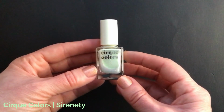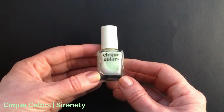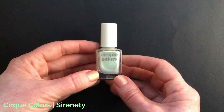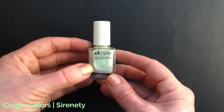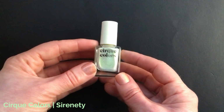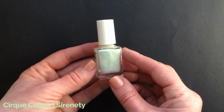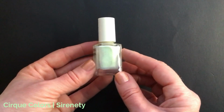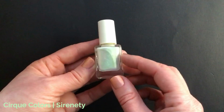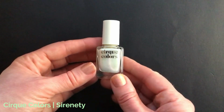This polish was part of the holiday collection in November 2022 by Cirque. And actually I picked this one up in a package. It was the Pearl Nacre set that I picked up that holiday season. I believe it was actually for Black Friday that year. And in it, there were a number of polishes with this similar kind of finish, including the very well-known Cirque Mystic Moonstone. And this one is sort of the greenish version in that set of polishes.